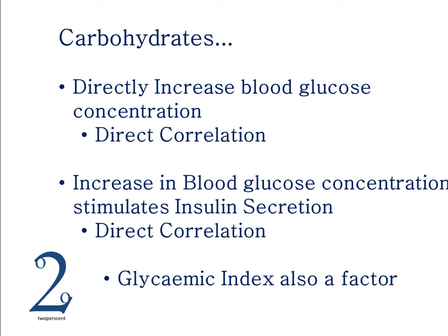Now, there is something that affects this as well, and that is called glycemic index. Glycemic index is attributed to anything that is classed as a carbohydrate, and what it essentially means is how quickly, when you consume that carbohydrate, your blood glucose level will increase. The carbohydrate that has the highest glycemic index is pure glucose. So everything is factored in relation to that.